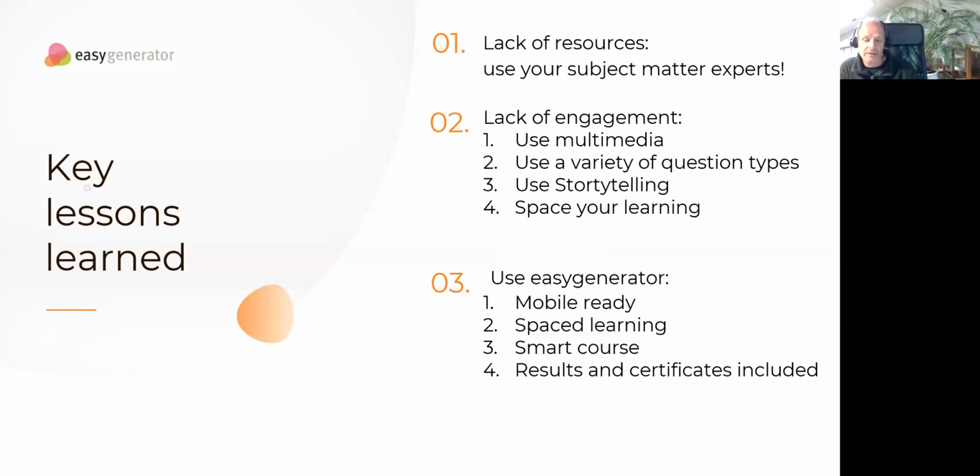If you use Easygenerator for your compliance training, you will find that it's mobile ready by default. It's really easy to space out your learning, whether you're in a learning management system or not. You have a smart course, which refers to the responsiveness. So the course knows on which device it runs and will adapt to that. So not just shrink to the right size, but really have a better layout for that specific screen size. And you will get result certificates as well.